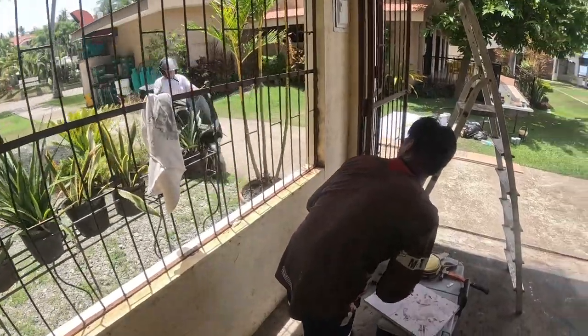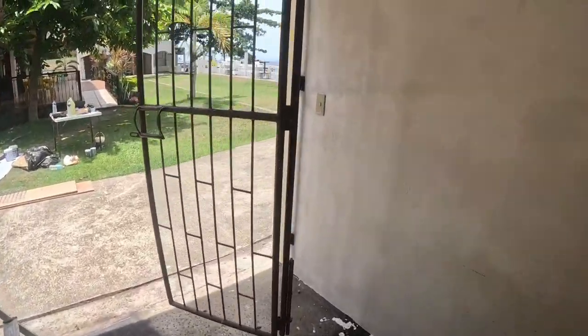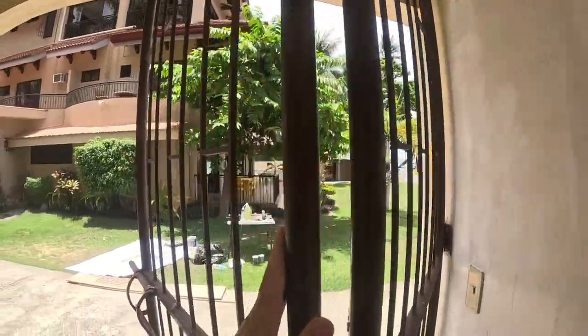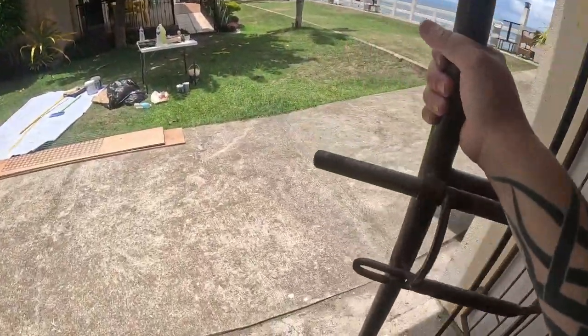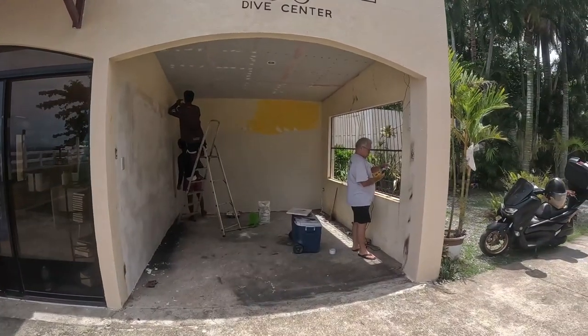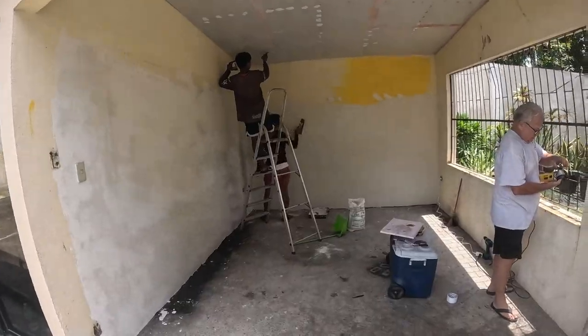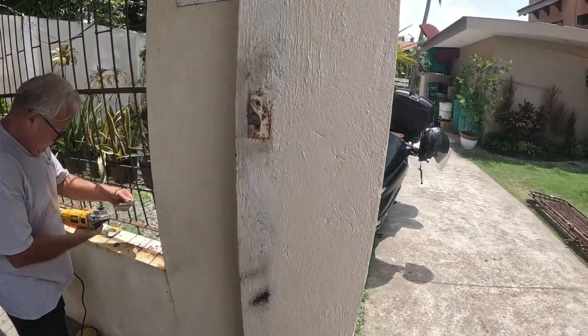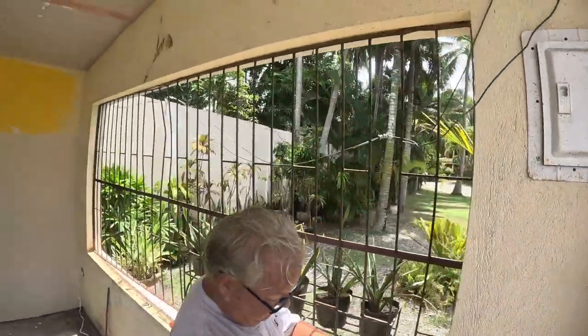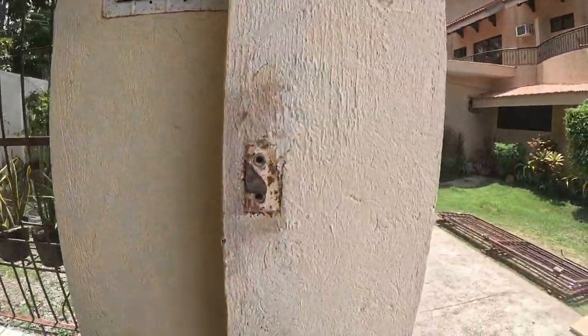Oh, there's my friend John. He's gonna help me cut off this gate. Such an idiot design. That makes it look a lot different. But this one's not as easy as we thought. But this one was easier than we thought.